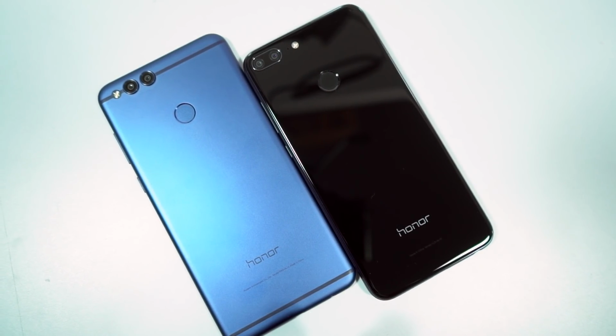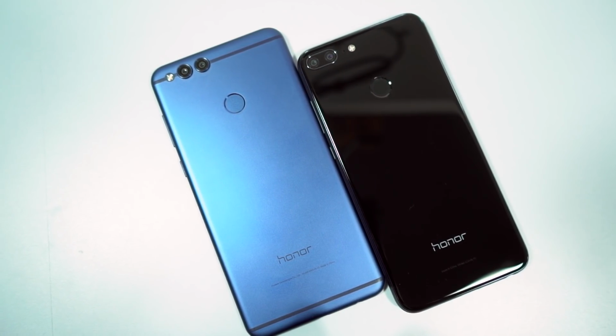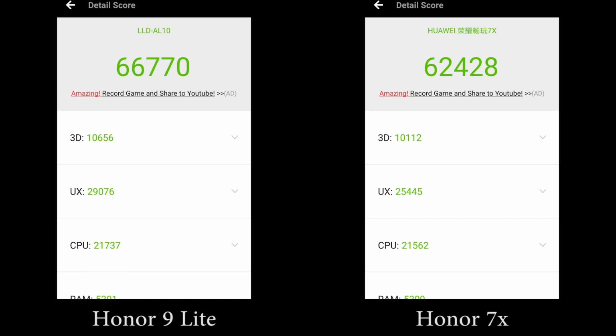What's up everyone, I'm Nikhil from GreedyTech and this is the speed test between the Honor 9 Lite and the Honor 7X. These are the Antutu and Geekbench scores.